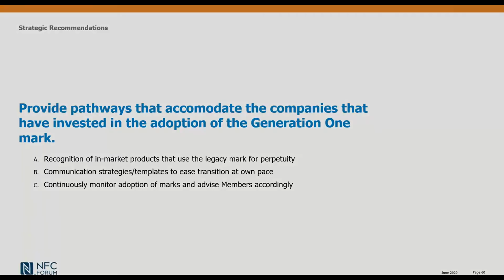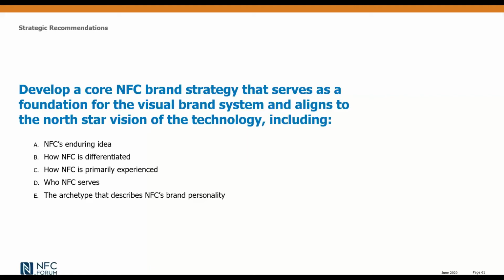Next slide. I'll go through these a little bit quickly, but as part of the unfolding, this is some broader brand thinking that we discussed with the group. We think that as the broader brand strategy continues to evolve, more zeroing in on core elements of the brand strategy beyond just the visual expression of it is recommended. So being very clear about these core components of brand strategy: enduring idea, differentiation, how it's primarily experienced, who it serves, and perhaps a brand archetype as part of that overall system.